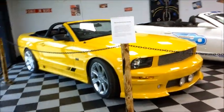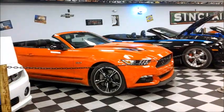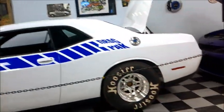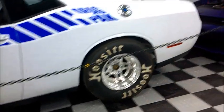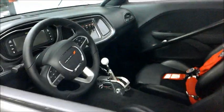I'll just kind of go down the row here of these and let you see them. What we got over here? Okay. These have the big dragster slicks on the back end. This was a dragster. Wow. Yep. See the rigging on the inside. Oh gosh, that's crazy.